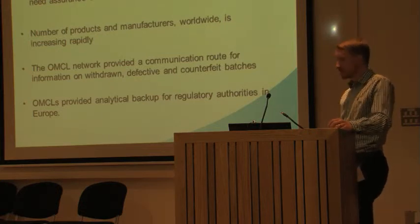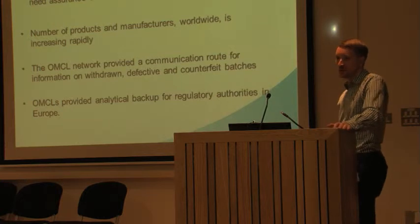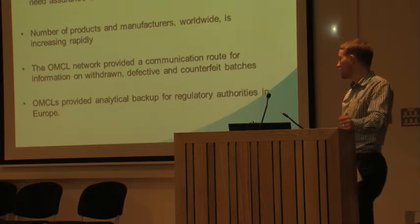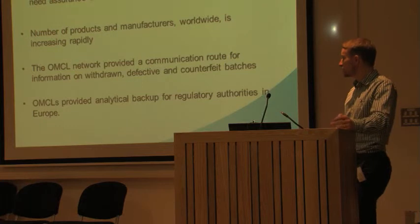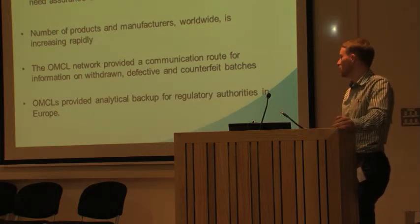The OMCL network in itself provides a communication route for information on batches which are withdrawn. Now, these are batches which have been withdrawn through testing, so they have never actually got to the markets, or if there are defective or even counterfeit batches, which is the biggest problem that we're facing at the minute. And the OMCLs also provide analytical backup for the regulatory authorities. So if there is a problem which is identified with a vaccine, more often than not they will be sent back to the OMCLs, and they will perform tests or additional tests on products.